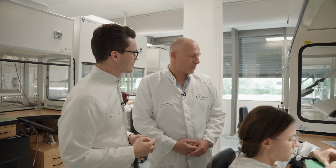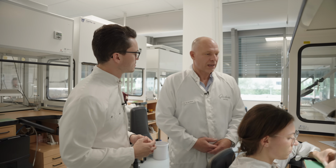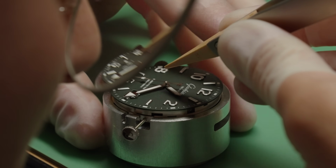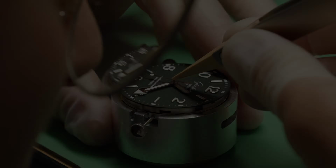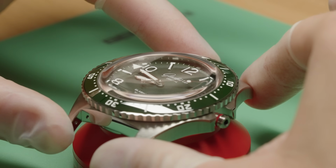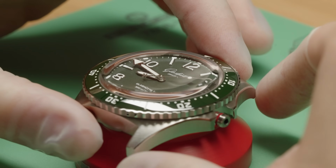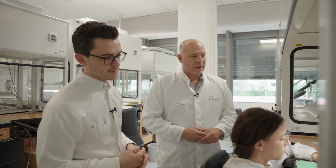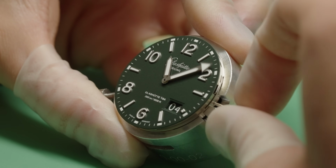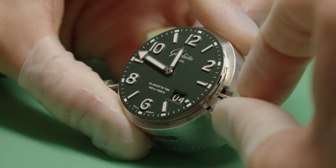Teddy, we are in the assembly department now, where finally the finished movement gets the dial on, the hands on, and at the end we put the movement into the case. So the casing is done here in this department with all the high quality standards we have, and we will start with figuring out when our panorama date on the CQ jumps, because then we know exactly that's midnight.